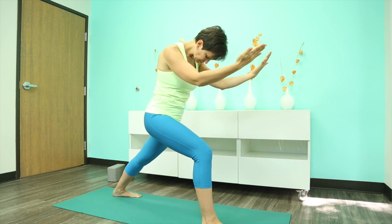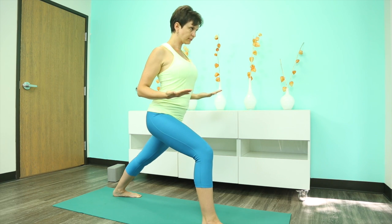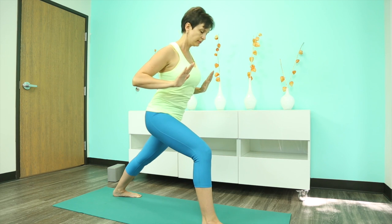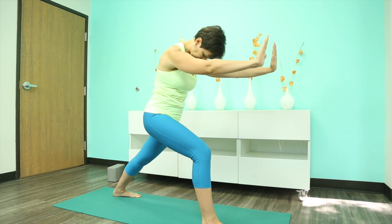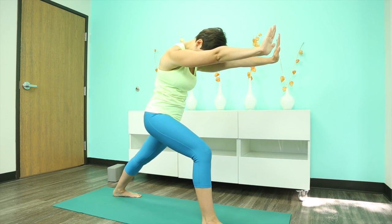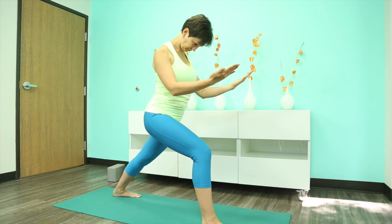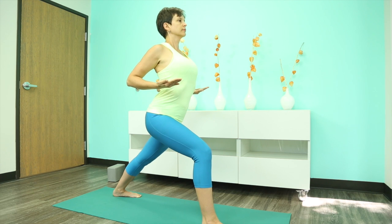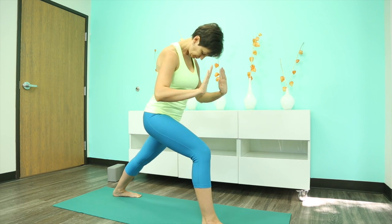On the inhale, pull your elbows back, lifting the chest, palms up, lift the chin a bit. And with the exhalation, contract the abdomen and push forward with your hands. Do that one more time. Pull your elbows back, keep the shoulders away from the ears, chin goes up. And with the exhalation, push forward with your hands.